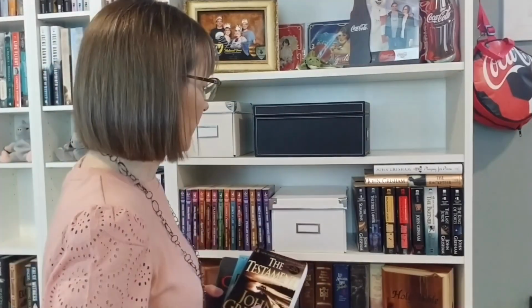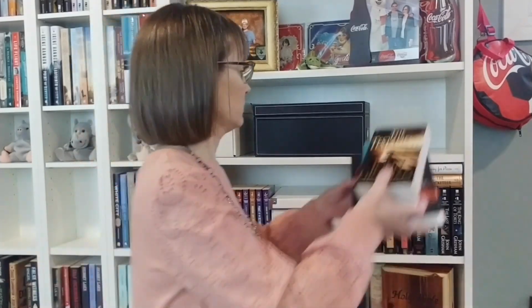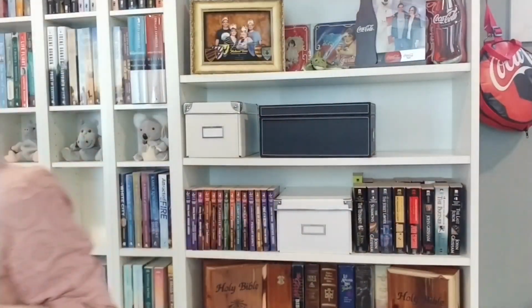So, I know that I read some last year. Am I unhauling any John Grisham books? Okay, so The Innocent Man and The Litigators I read last year, and I rated both of these 3 stars, so that's not a 4-star, so these 2 can be unhauled. Okay, I know I read this one according to Goodreads. Okay, this one was a 4-star book.